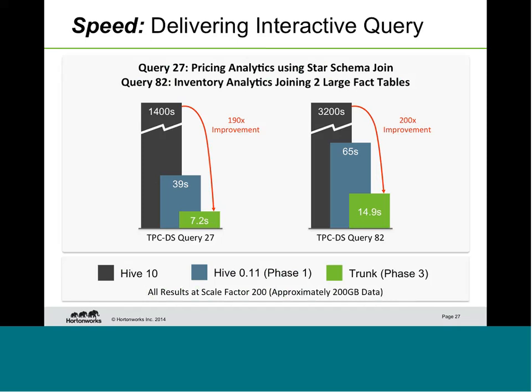So if we look at the speed progress that's been made, Hive 10 on this chart represents Hive before the Stinger initiative started about a year ago, right? And this is not just a Hortonworks initiative. This is Hortonworks, Microsoft, SAP, Facebook, and a broader community across 30+ organizations. And even in just the last release of Hive, 150,000 lines of new code was poured into the infrastructure as part of this Stinger initiative.